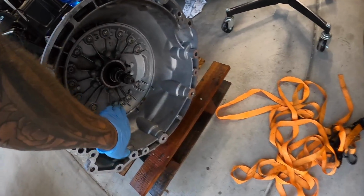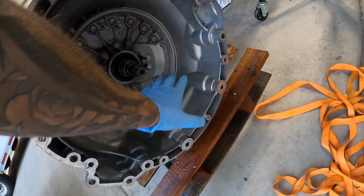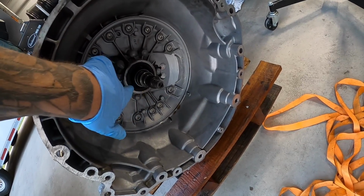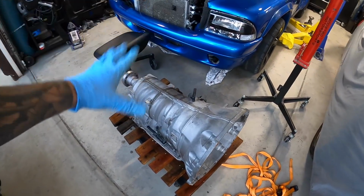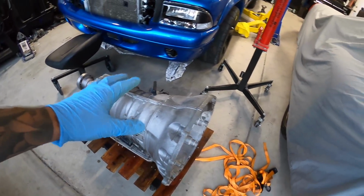Even cleaned inside the case. I was just careful. I didn't clean up top, just cleaned in the bottom here because I don't want to get anything in there, since that's the inside of the transmission. So did it carefully, but now she's clean. I'm happy with that. It's all degreased, so that's ready to go.